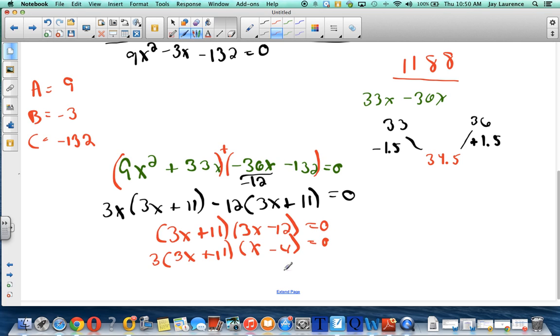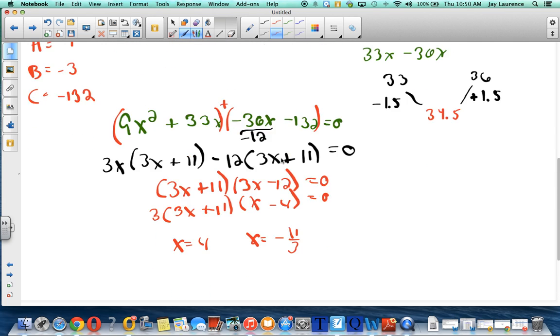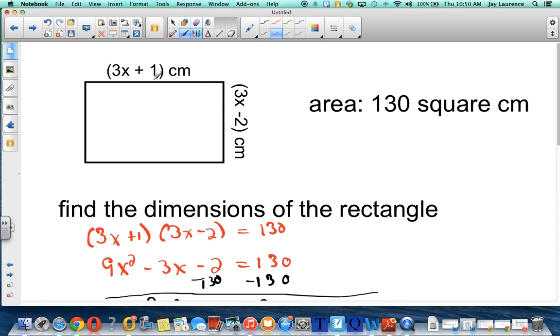Yeah. And then we have to solve, and we're going to get x is going to equal 4, and x is going to equal negative 11 thirds. But when x is negative 11 thirds, my dimensions will turn into negative answers, so I'm not going to report that one. So I'm only going to report, what was it, 4.